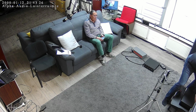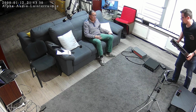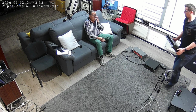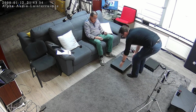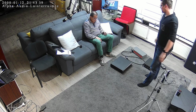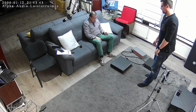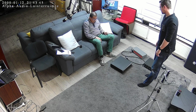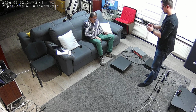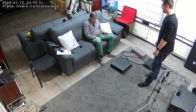So what's the difference between this Niagara and the other one, the first one? You mean the 1200? Yeah. This one has a battery capacity. This one has better components, but mostly the reservoir of 55 amps for the power amp is a big difference.